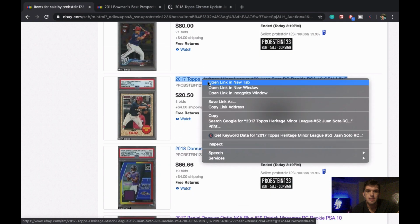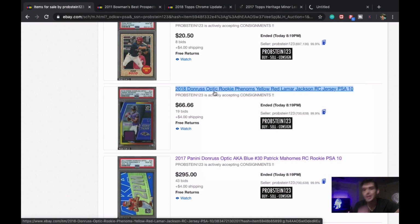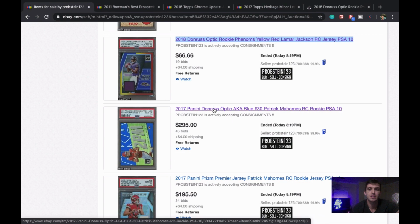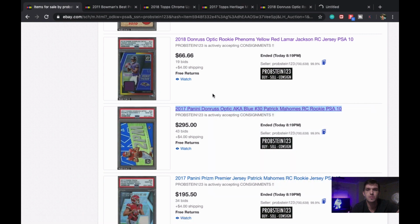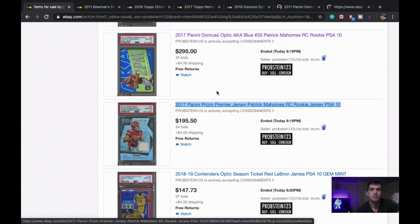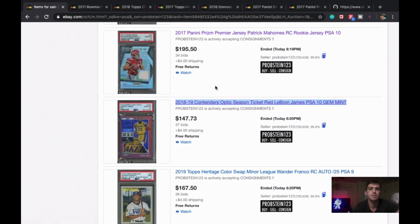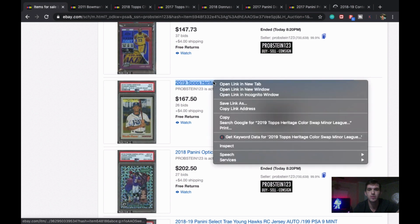Let's see here. So I'm not going to go back through and do a recap. I mean, I guess I can, but you mainly saw all those. But I'll quickly go through and reference the prices just so that you all can see the prices again for the things at the top. But I'm not going to open up everything again just because it's going to kill my computer.